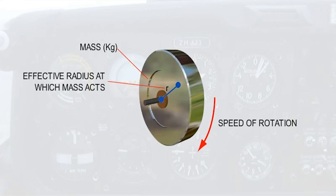To increase the rigidity of air-driven gyros, the rotor is manufactured from brass, and to increase the effective radius at which the mass acts, the brass is concentrated around the rim of the rotor. Finally, the higher the rotational speed of the gyro, the greater its rigidity in space.